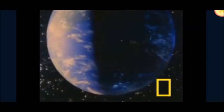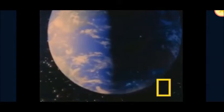The third planet is Earth, an active planet that's constantly changing. More than 70% of its surface is covered by water. Earth teems with life, something that so far has been found nowhere else.